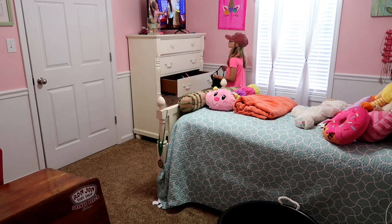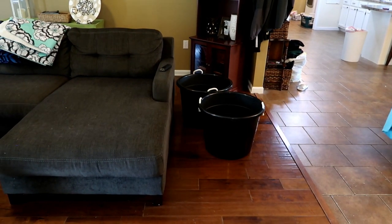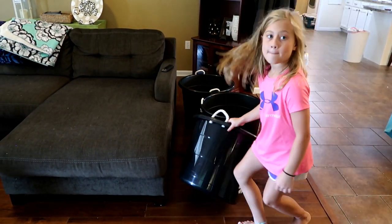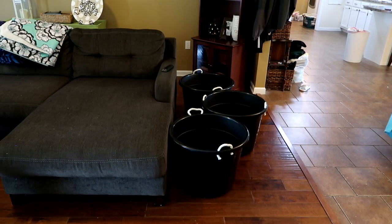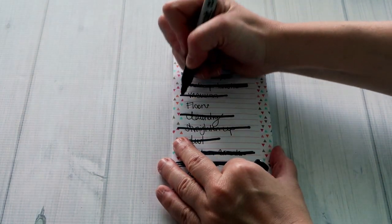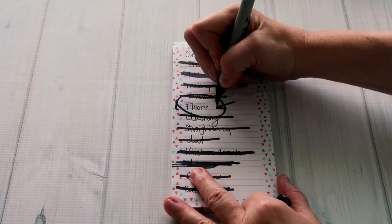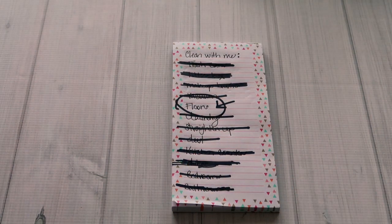And if you notice, I did not get to every single task on today's list. So the one thing that I did not cover were my floors. I had planned on cleaning every single floor, or my husband did, and we just did not get to that today. This alone took probably like 4 hours to clean the entire house. So you will see in my next Clean With Me video, cleaning of the floors.